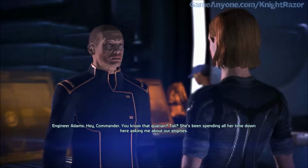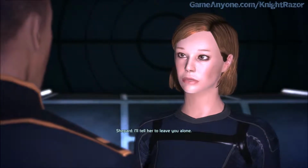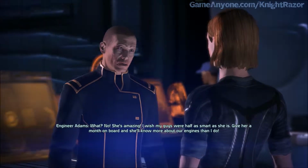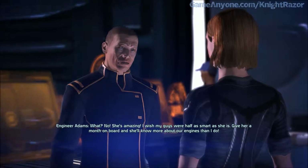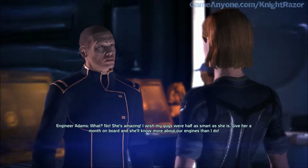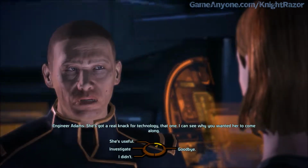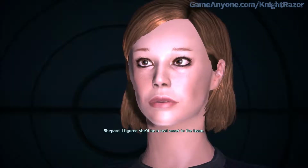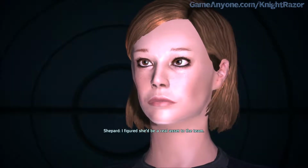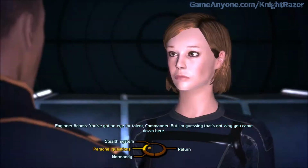Quarian, Tally. She's been spending all her time down here asking me about our engines. I'll tell her to leave you alone. What? No, she's amazing. I wish my guys were half as smart as she is. Give her a month on board and she'll know more about our engines than I do. She's got a real knack for technology, that one. I can see why you wanted her to come along. I figured she'd be a real asset to the team. You got an eye for talent, Commander, but I'm guessing that's not why you came down here.